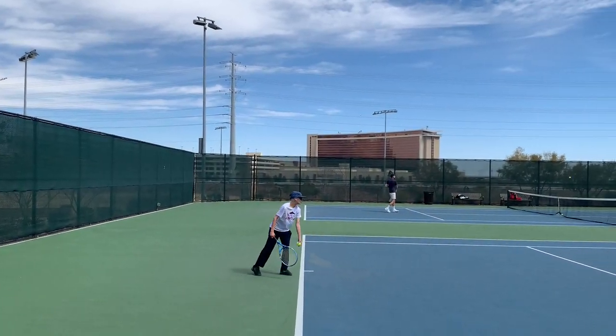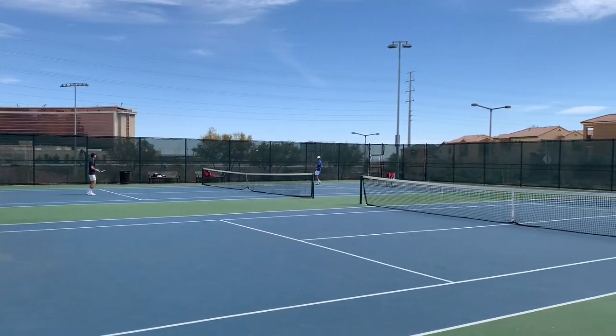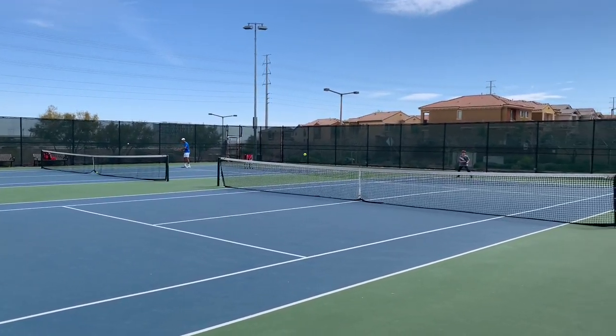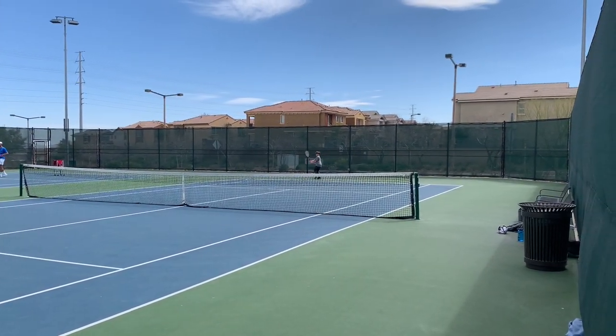Have a great park here, plus two tennis courts. Sagemont has two lit courts. These are some of the most brand new courts here in Summerlin. And people are on them all the time.